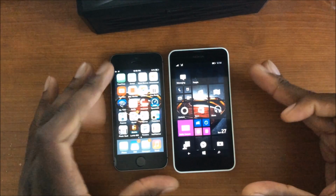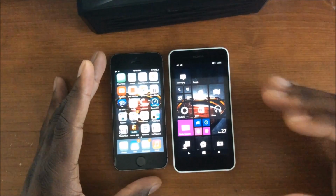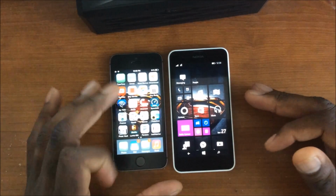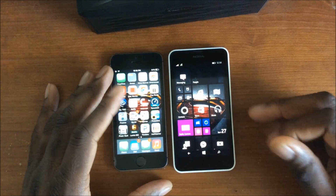So camera quality, the iPhone is probably going to take a much better picture than the Lumia 635. But I'm going to put up some demos at the end of this video. I'm going to shoot a video for both, and I'm also going to do some camera samples for both. So we shall see how they turn out.